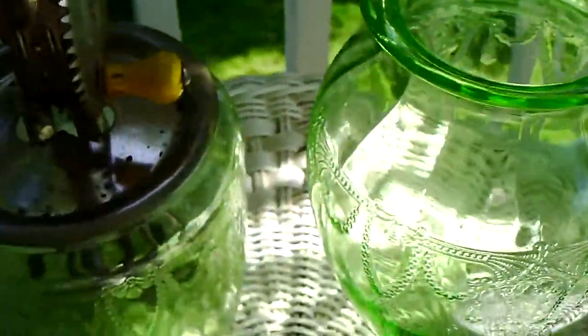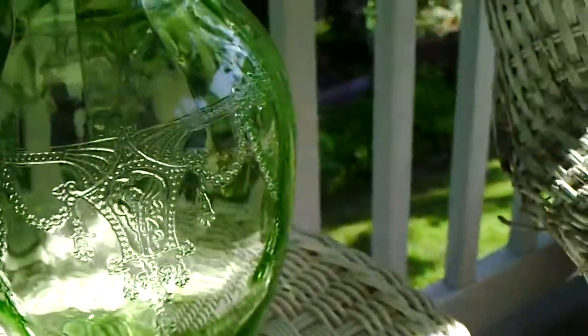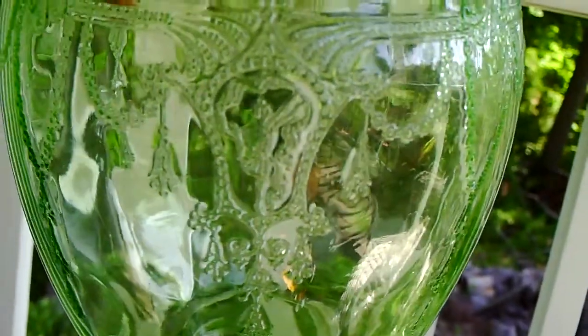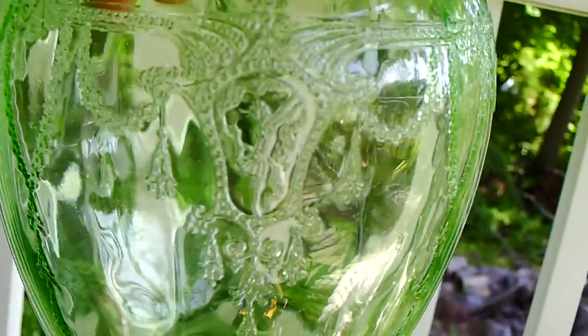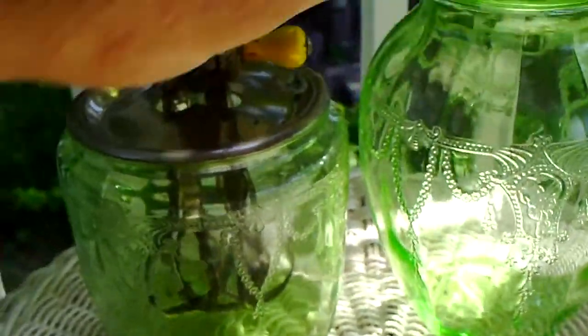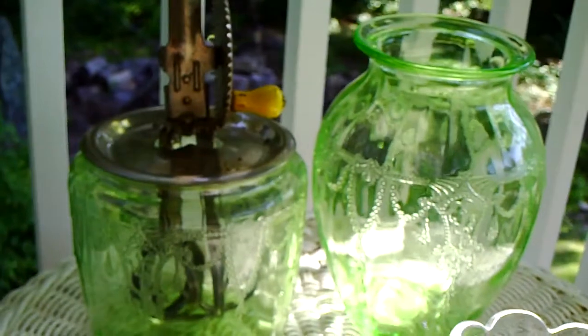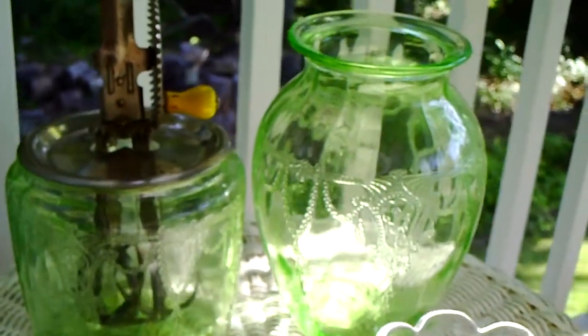Got some nice depression glass. This design is called Cameo. It's also called Ballerina or Dancing Girl. If you look, I don't know if you can, there you go. You can see the Dancing Girl right there in the design. I had to pay $20 for this, $15 for this. It's too bad depression glass isn't as collectible as it used to be.